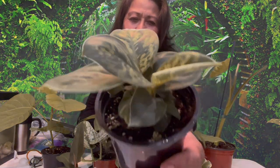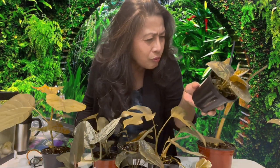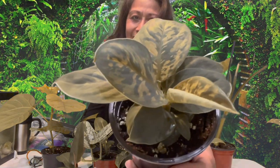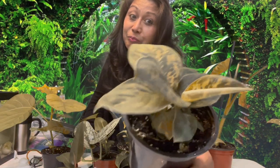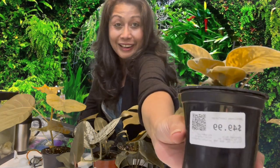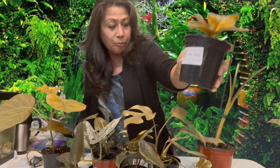The other one is another small pot. See this one? It's a camouflage also. This one, they call it Homalomena camouflage. This one is so nice. Because this one is a small pot, the price is like $49.99. But it's really, really nice. See, this is a rare plant. I cannot see this kind of plant in a big box store like Home Depot or Lowe's.